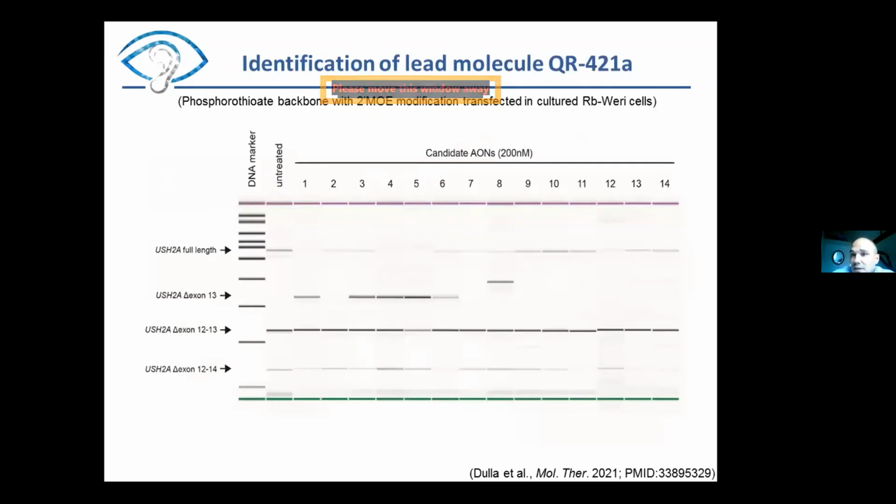In this case, we displayed here 14 different antisense oligonucleotides that all had a phosphorothioate backbone with the 2'-MOE modification. And we transfected these AONs in cultured retinoblastoma Y79 cells that endogenously express the USH2A gene. And on the left side, you see the untreated cells. And what we notice there is that you do see a transcript, which we here depict as being USH2A full length, but it is in PCR amplification from exon 10 to exon 15.